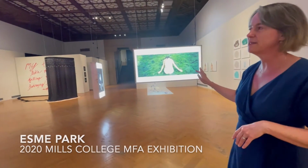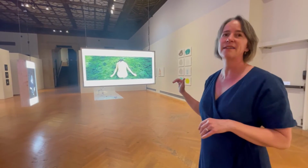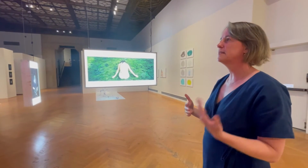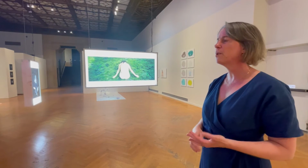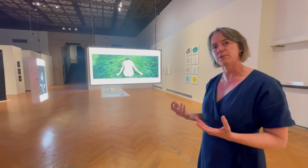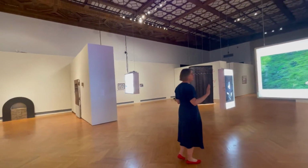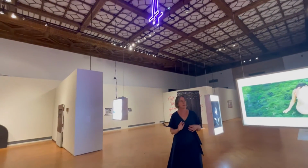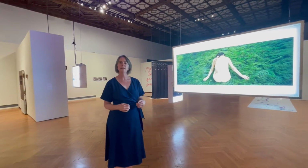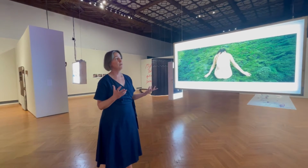So Esme Park has created a very ambitious hanging light box sculpture with neon. It's a really interesting piece. She's a really great video artist as well as photographer. The work itself is really meant to be sculptural and spatial. So each of these boxes are handmade boxes that she created. They have different imagery on either side. And the work really has to do with thinking about queer bodies and trans bodies in the landscape and kind of the spiritual quality of that landscape and that relationship.